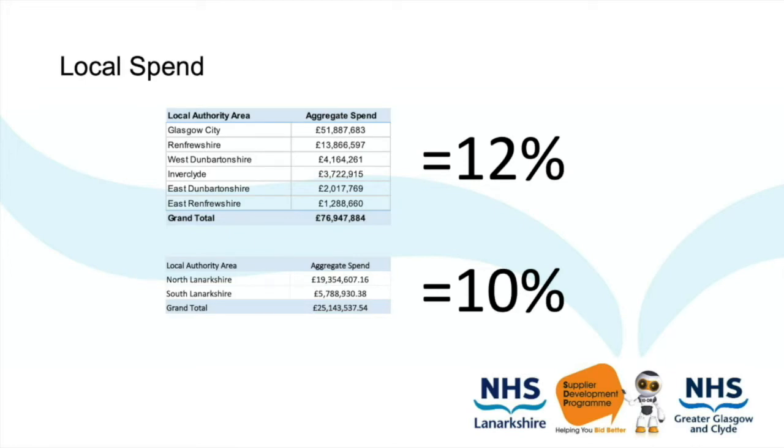First of all, we'd acknowledge that doesn't maybe take account of large suppliers that are maybe headquartered somewhere else in the UK, but might still have a significant presence within Scotland. So that's just a little bit of a caveat, but it's the only reliable measurement that we've got at the moment. So that's about £77 million worth of spend within Greater Glasgow and Clyde that's spent within the 6 local authority areas. And over at NHS Lanarkshire, the figure's similar, about 10% spent within the local authority areas.